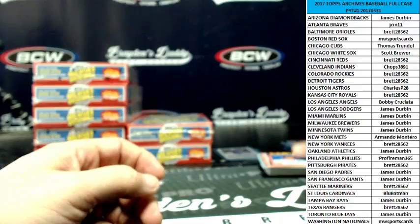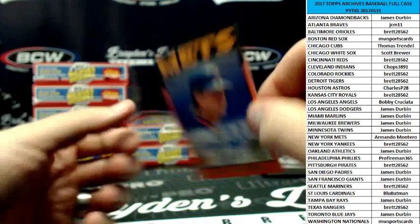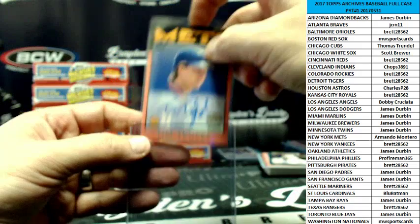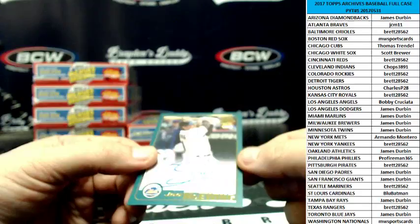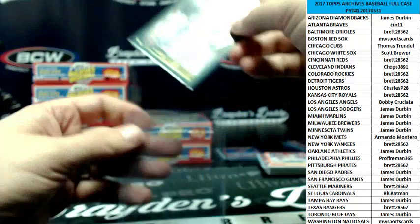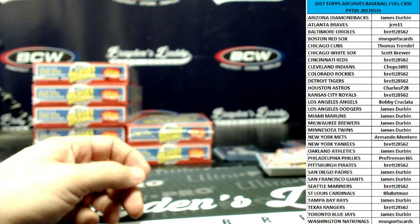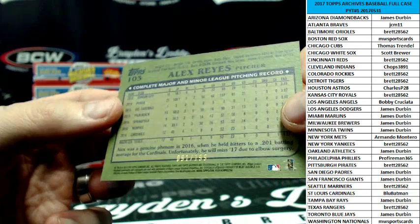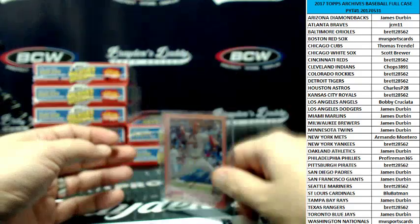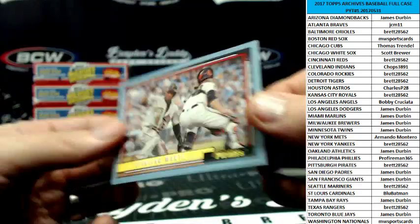We've got auto, Tim Teufel, pink for the Mets, 116 of 150. Going to Armando. We've got Joe McEwing for the Mets with the auto. Going to Armando. Armando's got both autos out of that box. We got Alex Reyes, pink for the Cardinals, 91 of 199. And blue, Starling Marte for the Pirates, 66 of 75.